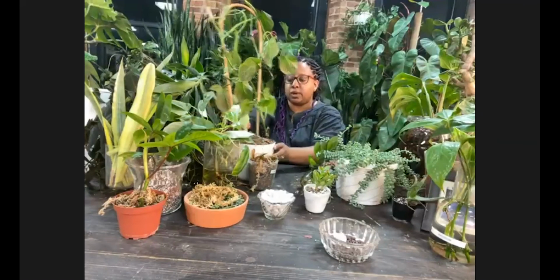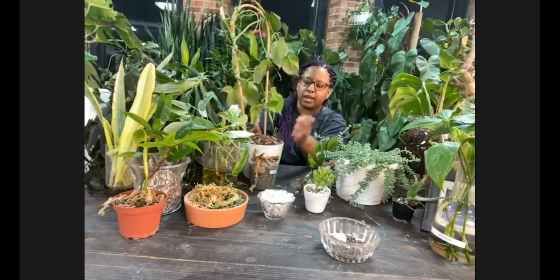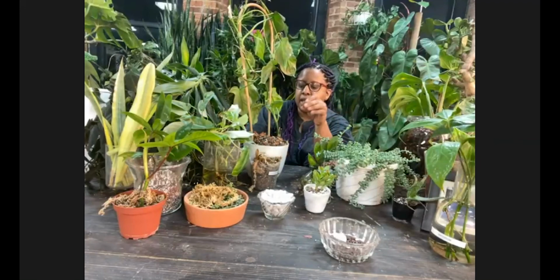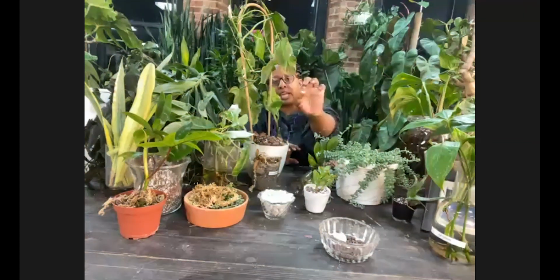Because this one is in an aeroid mix, so this is super airy. This plant likes to be a little more on the dry side. It's got charcoal, there's perlite, probably the standard coarse perlite, numbers 2 and 3. And then these chunks, this is cocoa coir before it has been shaved and ground down into a finer fiber. So this is the chunks of it.